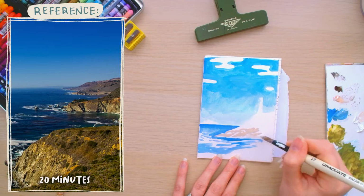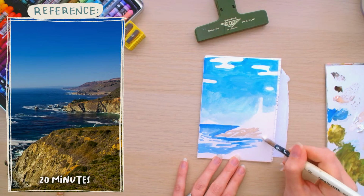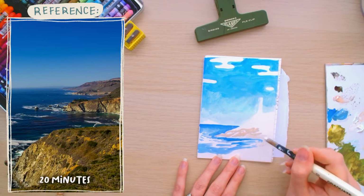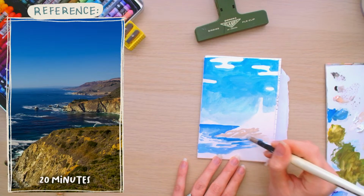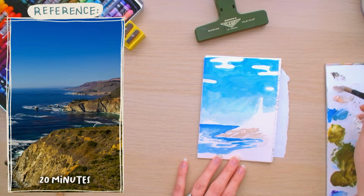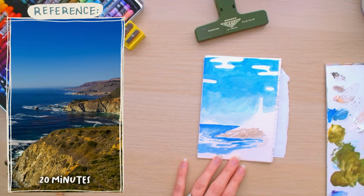And just dabbing that on, to just suggest a cliff face. I started quite light and then I'll come in with my darker tones. So I've got a brown here, just to try and suggest that rockiness of the cliff face.